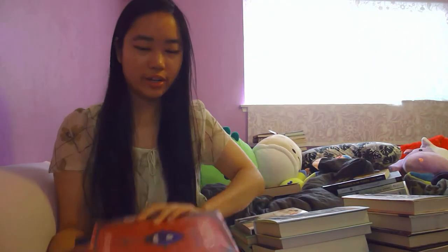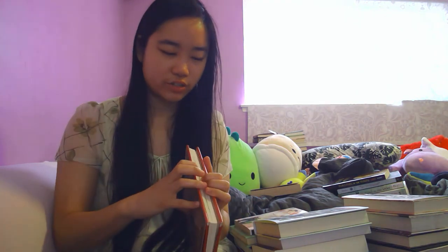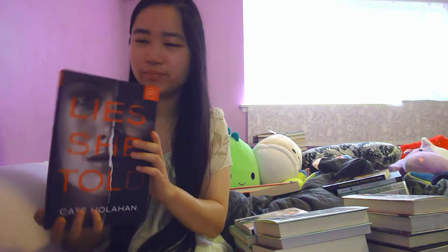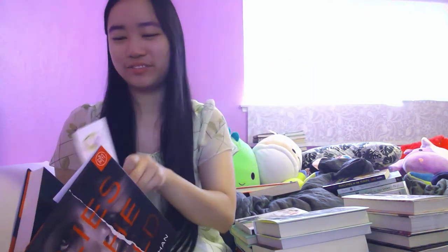From that same library, I also found Persepolis, and I think this is an old library version, but this is a nonfiction graphic novel that I've heard really good things about. And then I found this Book of the Month version of Lies She Told by Kate Holohan. I don't really know much about this. Looks like a mystery thriller. I actually might just return this to a different library or give it to a friend. I'm not sure yet. Oh, there's a bookmark in it. I didn't even know.